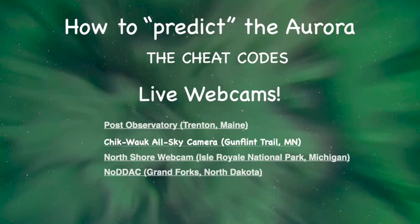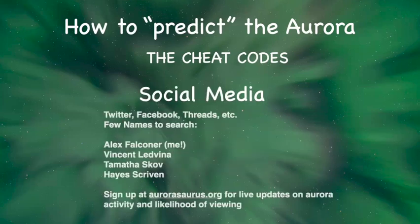And then also there's a live cam in North Dakota, just another close-ish by area. It's usually drier and less cloudy there than it is here, on average. So usually more clear skies that you can see. So if you want to just watch these, you can forget everything I just told you and check the webcams and you'll be set. The other one is social media.